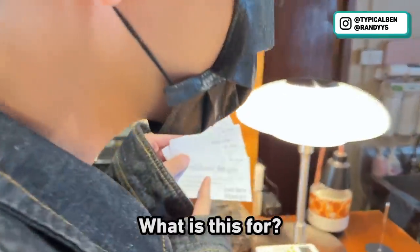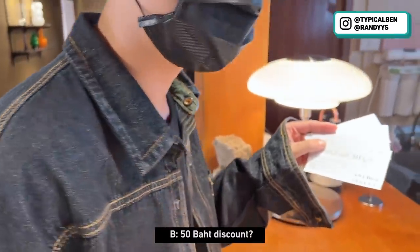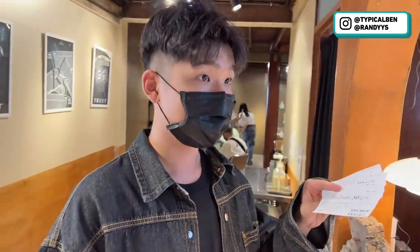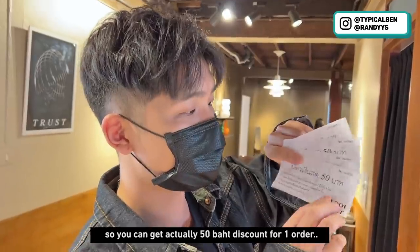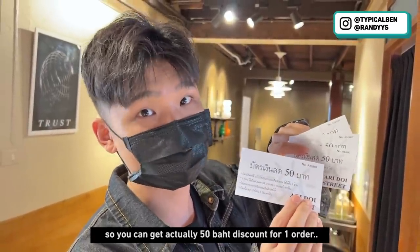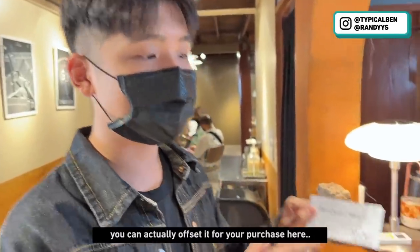What is this for? Coupon discount. Oh, 50 baht discount. Okay, so this is actually a coupon discount, so you can get 50 baht discount for one order. So the 50 baht that you pay at the entrance, you can actually offset it for your purchase here.